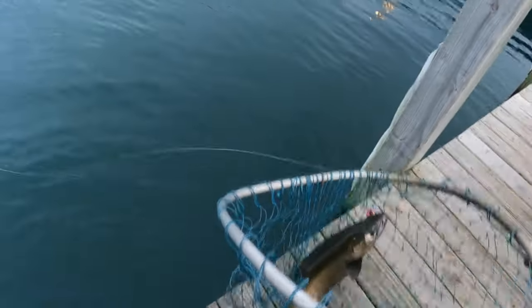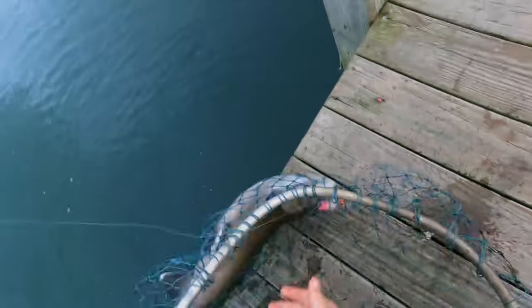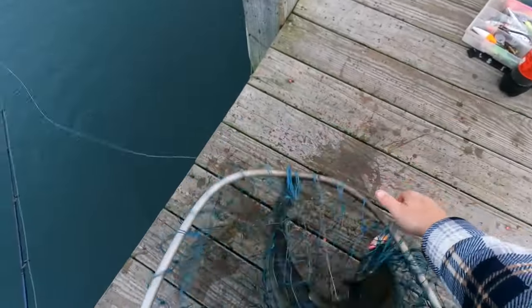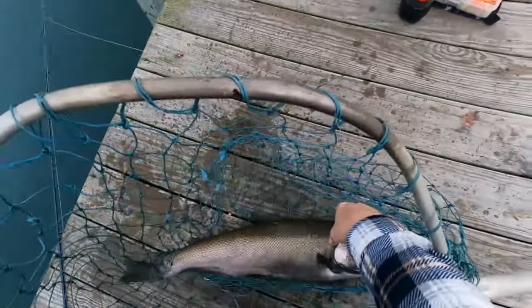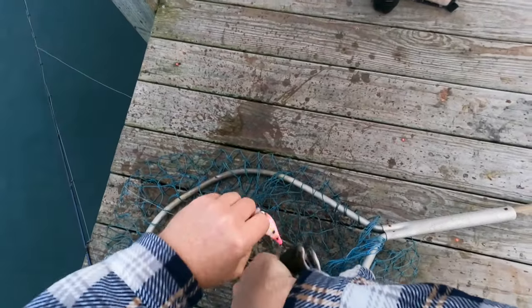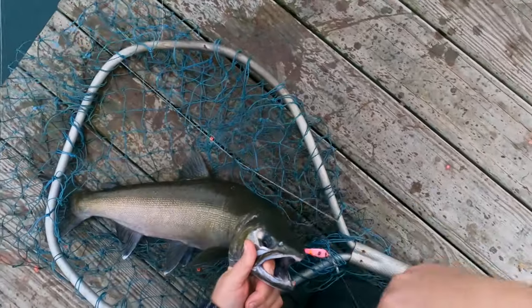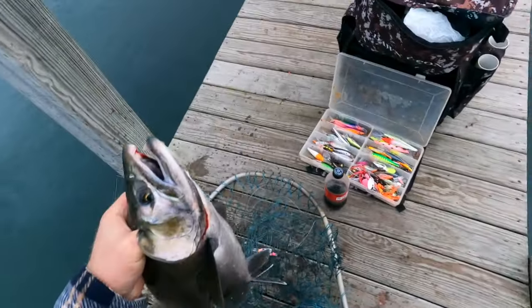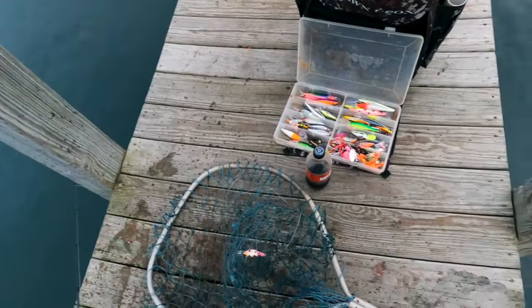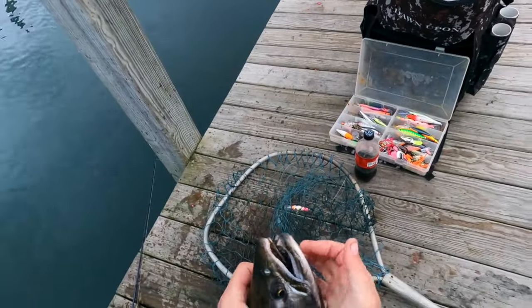Right by the dock, baby. Look at this. This is on a new lure, guys. This is on a, I believe, Walleye Nation calls this a shaky shad. Calm down, buddy. But he come up, and it's just a little crankbait. That's a nice male. Again, that's on a new lure. It's called the Shaky Shad.